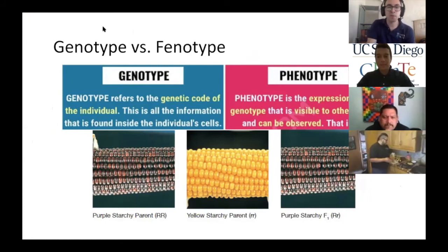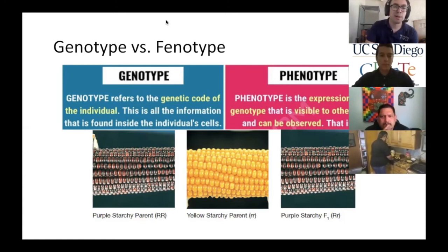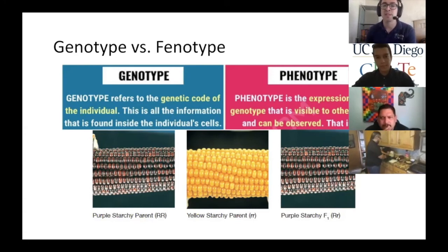When we're talking about genotype, we're specifically talking about the genetic code of a plant, animal, or an individual, right? These are the instructions that are in each one of your cells. While a phenotype, and I apologize for the typo at the top of the screen, it's pronounced with a PH, not with an F. Bilingual mind, I apologize. But a phenotype is the physical characteristics or the physical expression that that individual has.